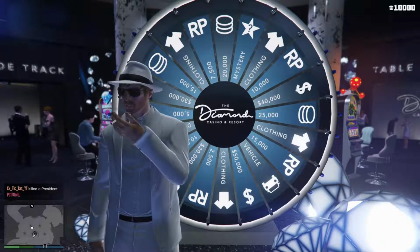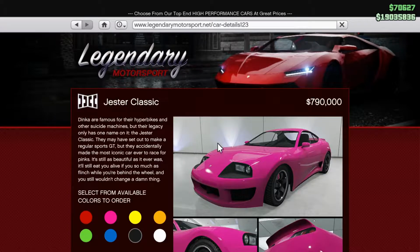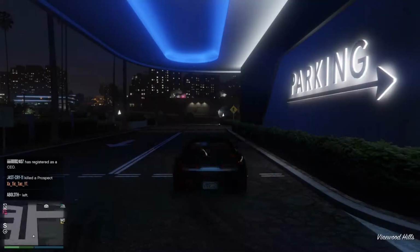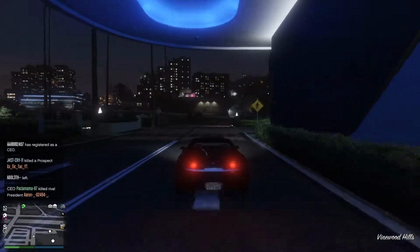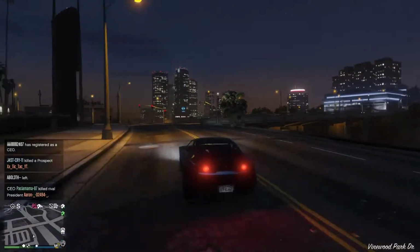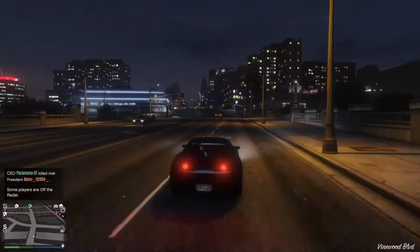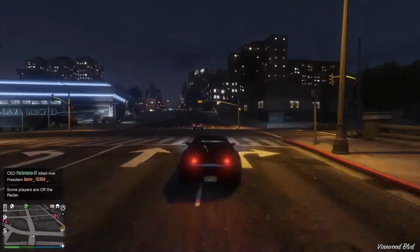Hello everybody, it's Megalithic here, and I have just won the Dinka Jester Classic, which retails at $790,000 at the casino. Okay, and here we go, ladies and gentlemen. This is the Dinka Jester Classic, like I say, retailing for effectively $800,000, and this is, one would assume, largely based upon the Toyota Supra.